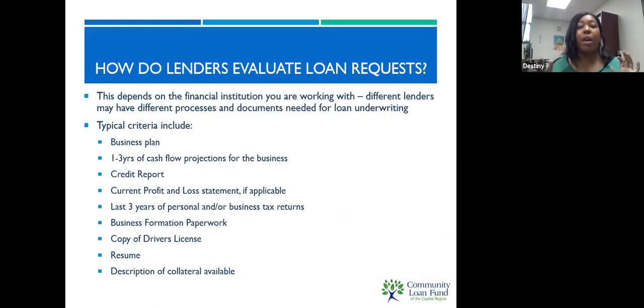So how do we evaluate loan requests? A lot of this is going to be from my perspective. The Community Loan Fund does things a little bit differently from what you may find at a traditional bank or a credit union. So it really does depend on the financial institution that you're working with. Different lenders have different processes and different documents that they may need for loan underwriting. Typically, it's the business plan and 1 to 3 years of cash flow projection. The first year should be by month. The other 2 years could be quarterly.